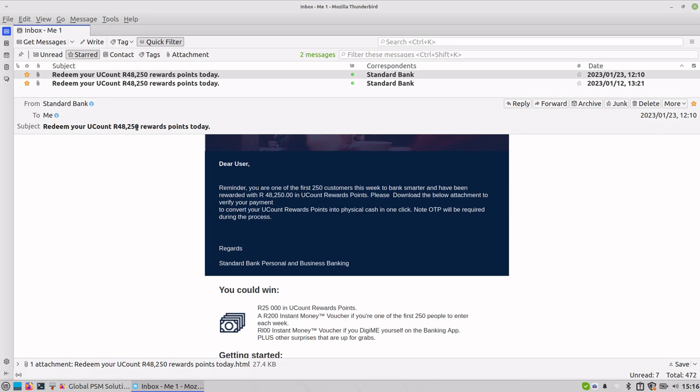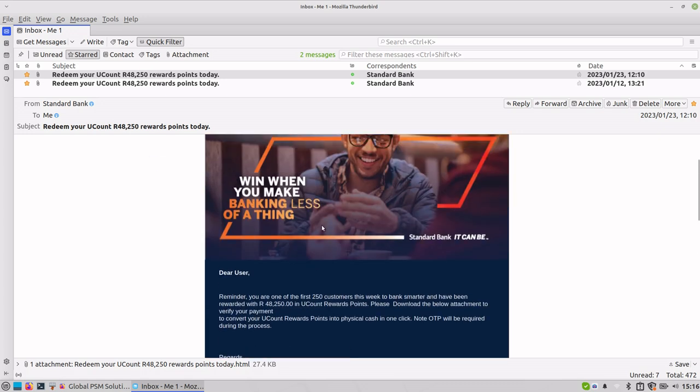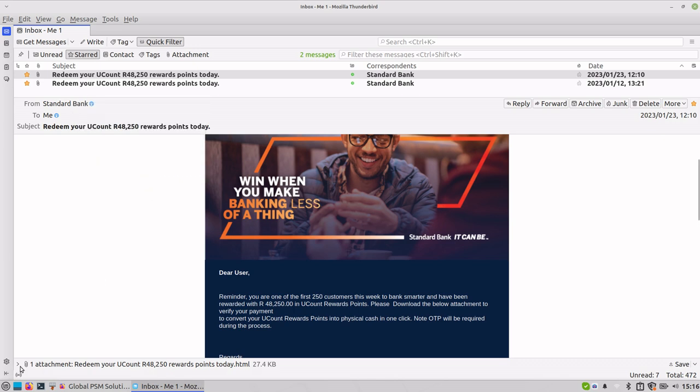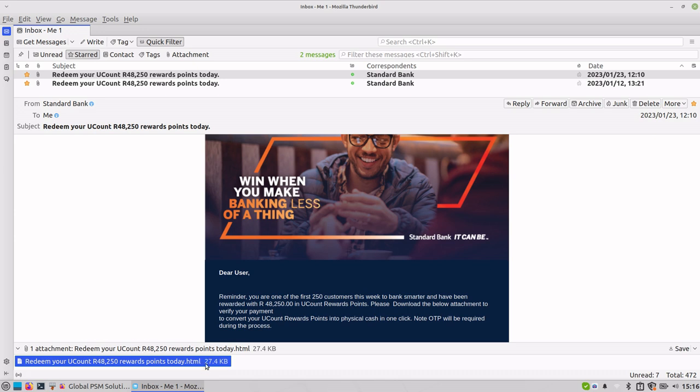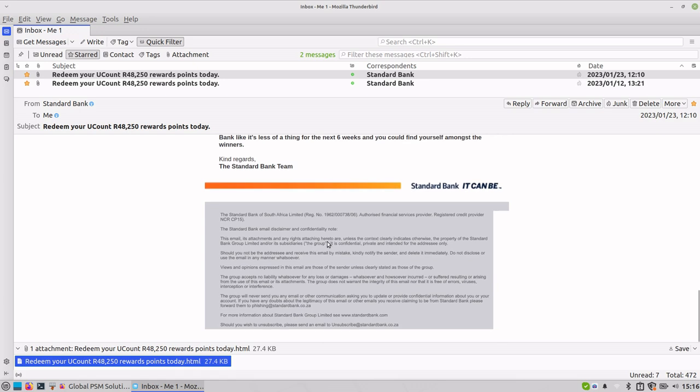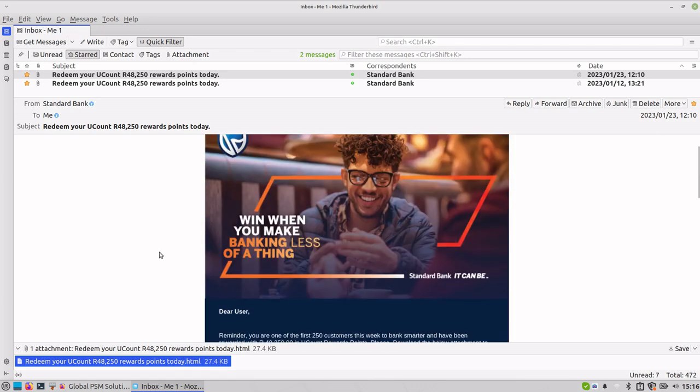Now, this is just UCount rewards points. So anyone that sees an email like this will automatically assume it is from Standard Bank. And also, if you are not tech inclined, you will just look at the email address and say, oh, it is legit, it is from Standard Bank. Now, the scammer here expects you to open these attachments. Here they're just telling you that you can now log in and claim your rewards, right? But to log in, they expect you to open this attachment.